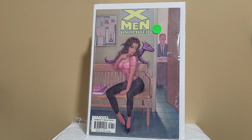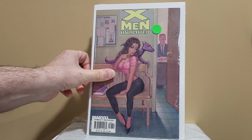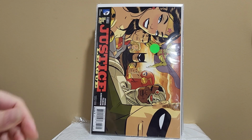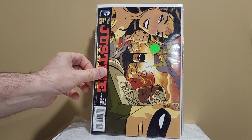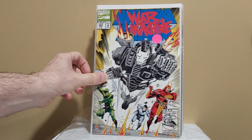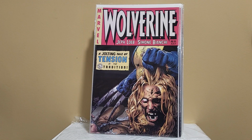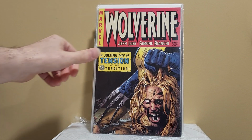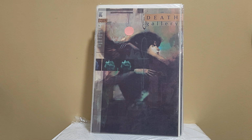All right, still keeping with the doubles. This is X-Men Unlimited 36. The Darwin Cook variant to Justice League #37. Iron Man 283, the second full appearance of War Machine. Found a couple of these. Another one of my favorite covers. Wolverine 55, the EC variant. Found 2 copies of that. Found 2 copies of this.